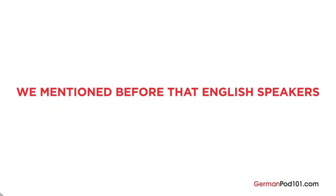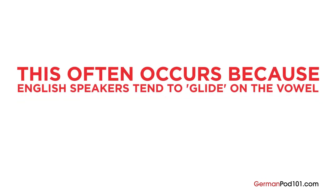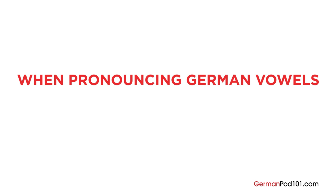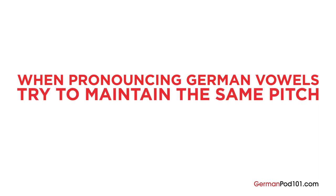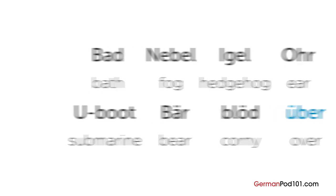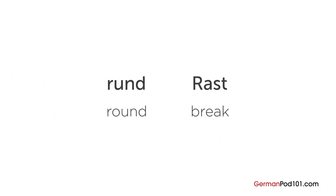We mentioned before that English speakers do not maintain the pitch of the vowel throughout. This often occurs because English speakers tend to glide on the vowel, needlessly adding a Y sound as they prolong the vowel. When pronouncing German vowels, try to maintain the same pitch throughout the vowel. Bad, Nebel, Igel, Ohr, U-Boot. Bär, blöd, über. Another challenging sound is the German guttural R sound. Rund, Rast. You want to produce the sound at the back of your throat, as if you're gargling water.